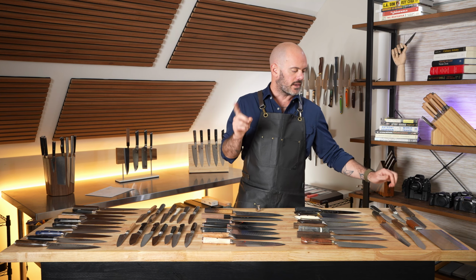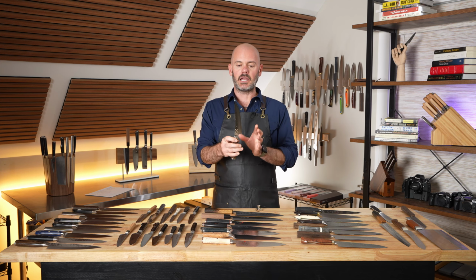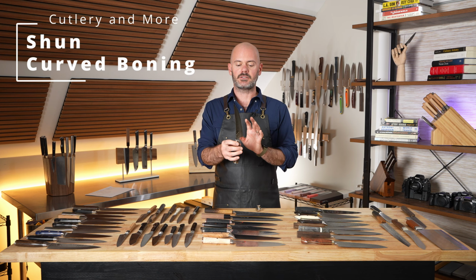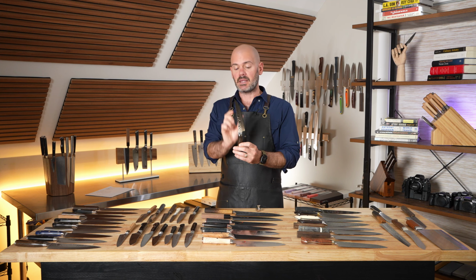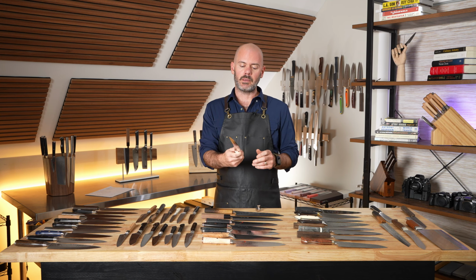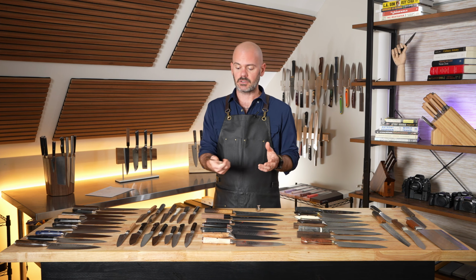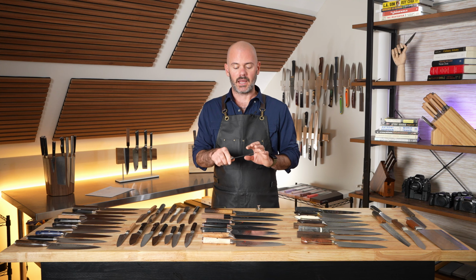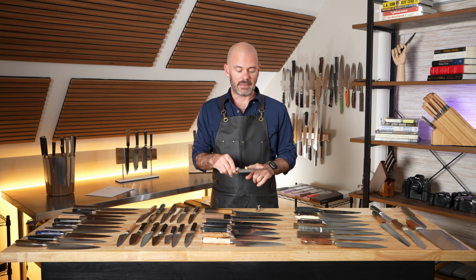Awesome. The next two are for your meat lovers, okay? This is a Shun curved boning knife. This is a beast. Enso makes one as well. The Enso is a bit thinner. This has got a little bit more of a fuller body handle, which is kind of how the Shun knives go. So when you are breaking down and trimming up a brisket, this is amazing.